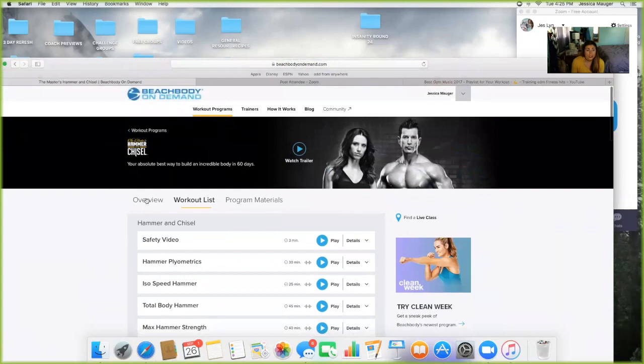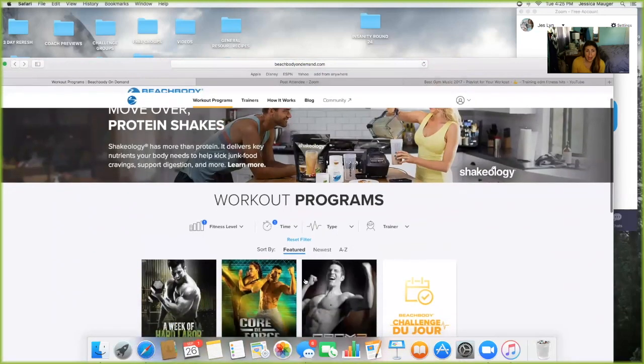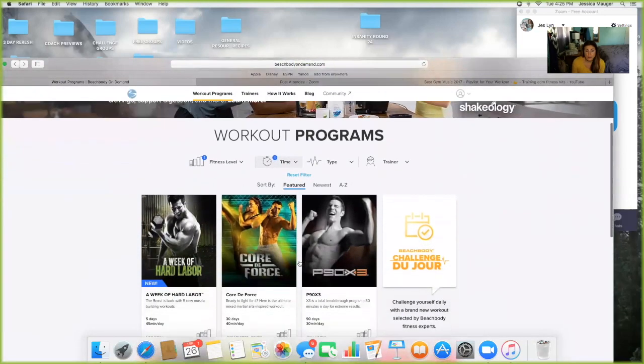So in order to get out of that, you simply can just hit the back button and it brings you back to your main screen.